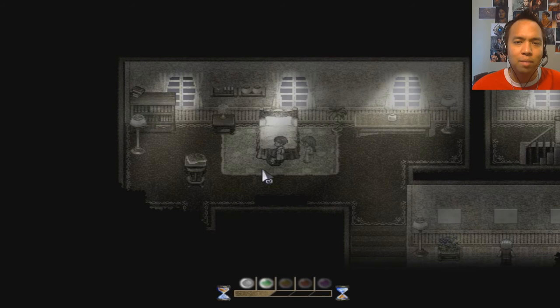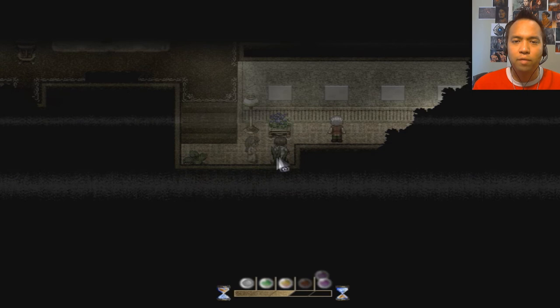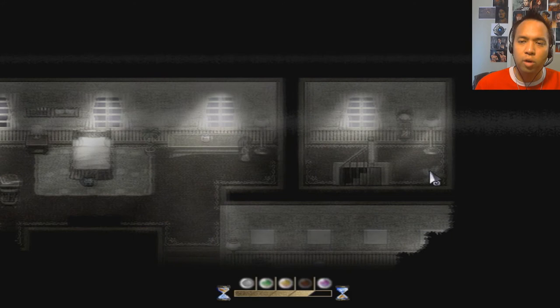The Emperor's New Clothes by Hans Christian Andersen. Yep. Section of reading from medical journals. Fresh wild flowers. Don't. If we have to explain our presence to him at every memory, I'd go crazy. Don't tempt me. There's one more. I guess it's that umbrella.